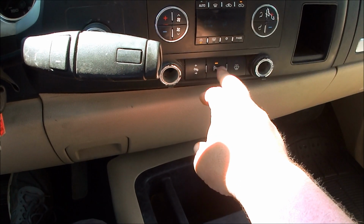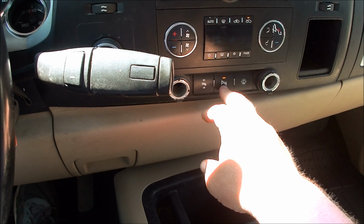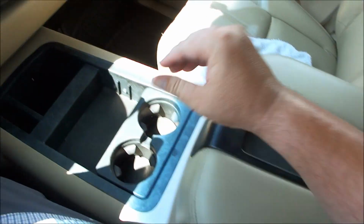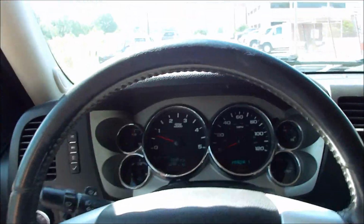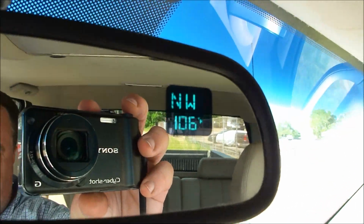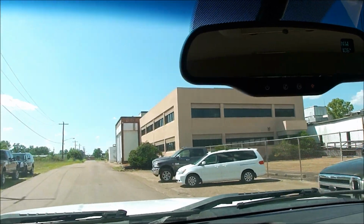One's acting up right now, but I think we'll be able to fix it. I think it's got a little dirt on it or something. You see, big cup holders, armrest is perfect. Got a bunch of stuff in there. Automatic headlights. Got all the goodies. OnStar. You can see 106, and that's not counting the humidity. Heat index today is like 120.